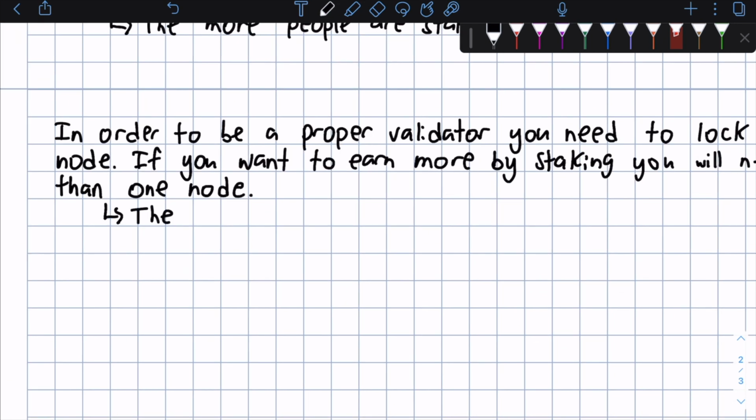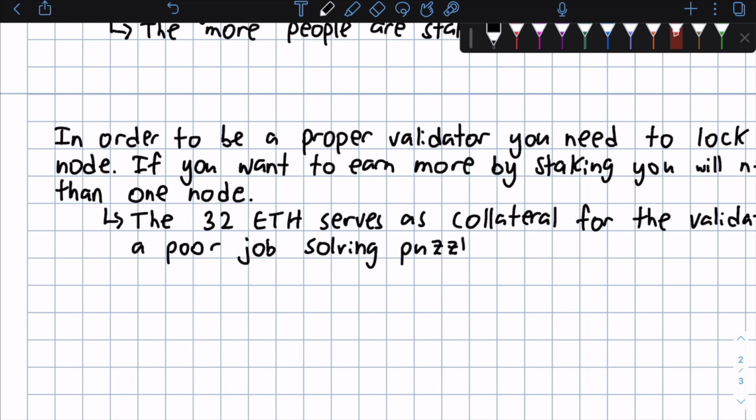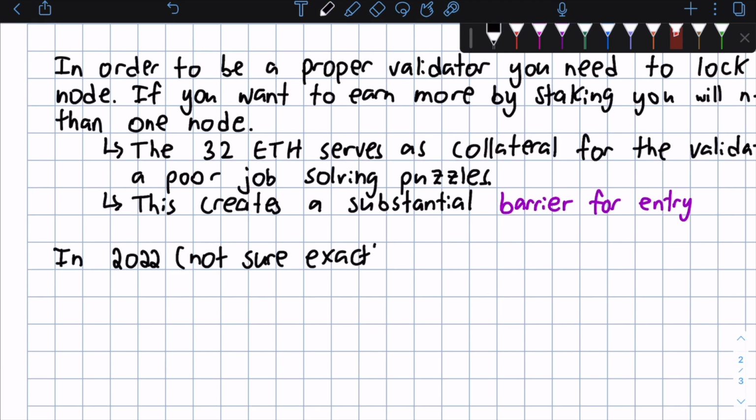It's worth noting that the 32 Ethereum serves as collateral for the validator in case they do a poor job solving the puzzles, and again we'll talk about this a little bit later. This creates a substantial barrier for entry, as you can imagine, because each Ethereum coin is roughly $3,000.